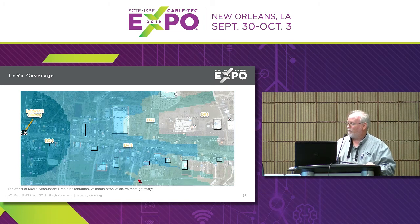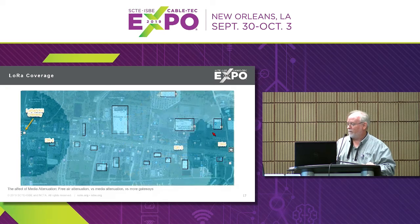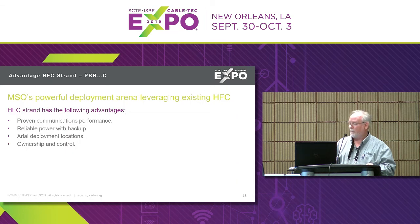Sorry, should do it here. Batteries here, 10 years. Battery over here, a lot less. But if you add a second gateway, super easy to do, I actually take care of that. Now I can guarantee the customer a 10-year battery life anywhere he puts them.